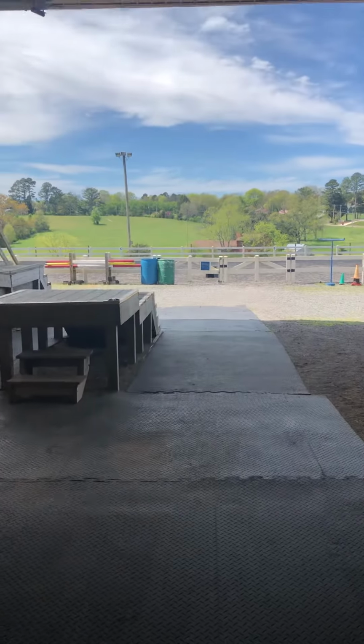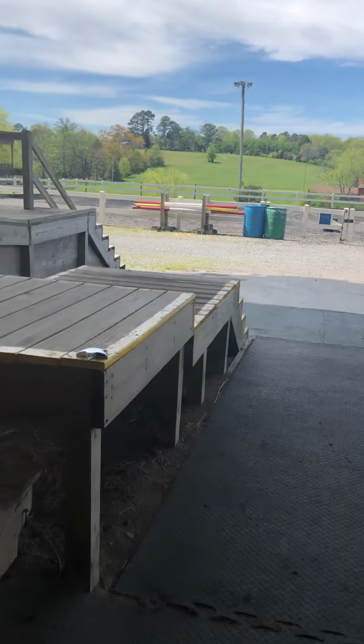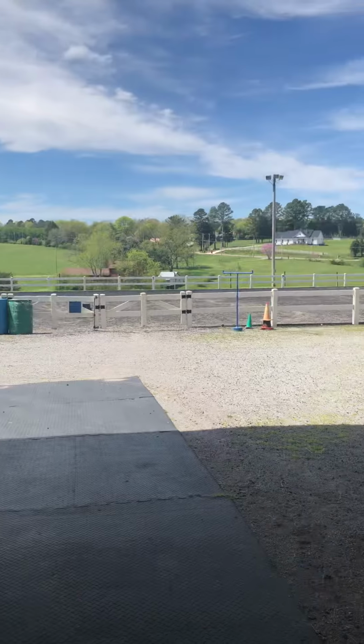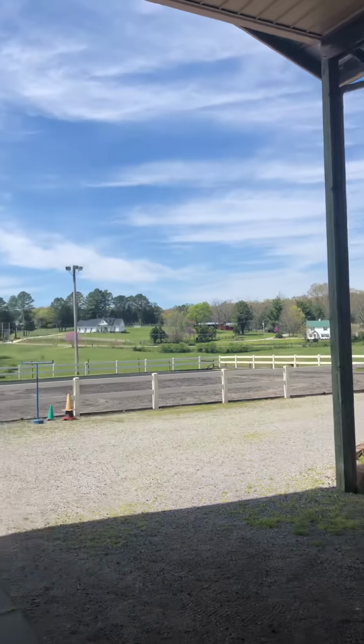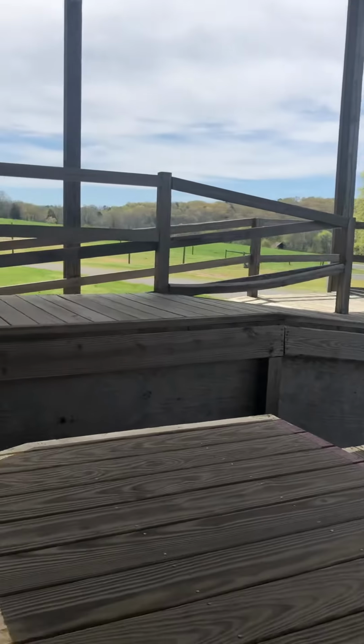So this is our outdoor arena, so we can have classes outside if we want. It's big enough to have 4 riders or more in a class, so we're very blessed to have that. It also has lights if we need to ride at night. And our mounting areas, and we even have a lift for riders in wheelchairs to be able to get them on the horse, but it's put away at the moment.